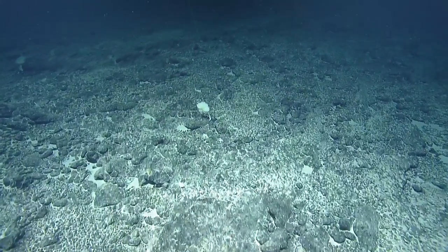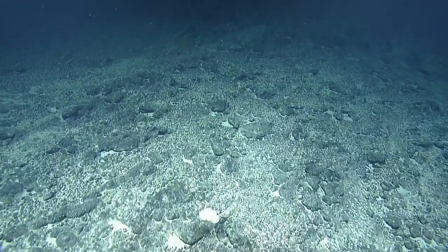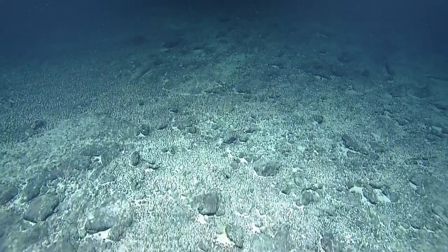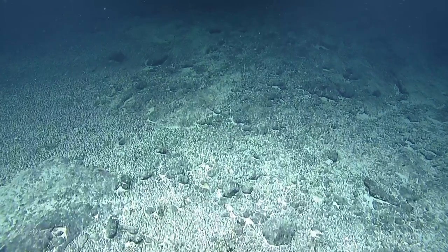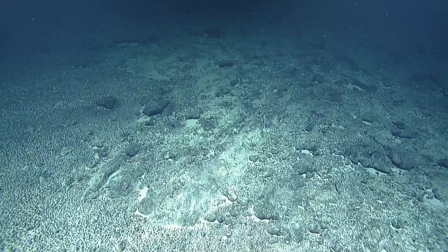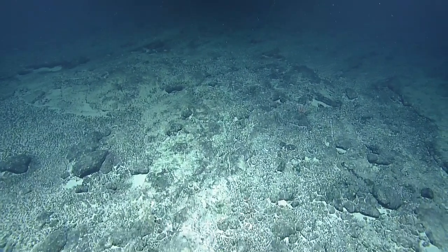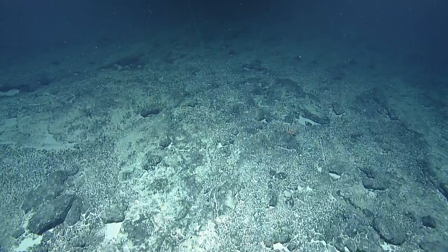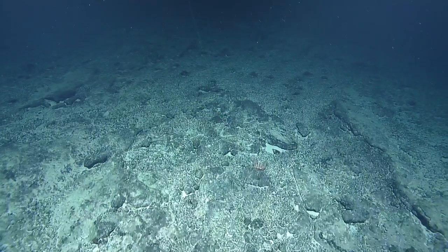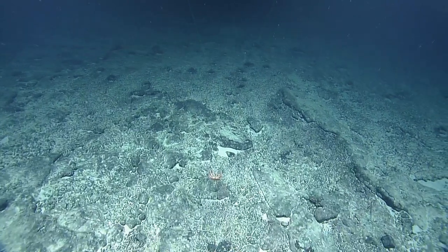Boulders are very interesting. That tells you something about how the flow conditions are. So you have shadows on certain sides of the boulder. There we go, Brisingid sea star.